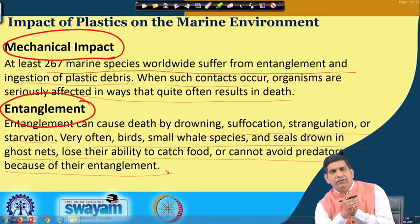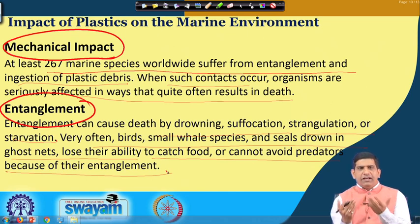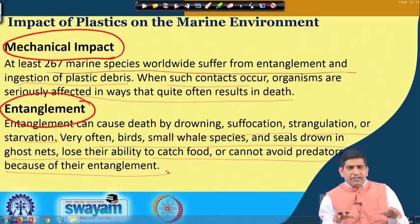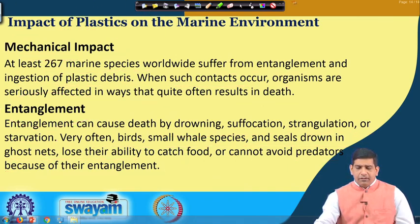So they get stuck with plastic pieces or plastic wires, or with all this plastic waste floating around, and once they are stuck, they become easy prey for any predator. Then they get consumed, or they cannot eat. They suffocate, they starve, they cannot breathe, they cannot swim properly because they have been entangled with all these plastic wires and other stuff in the ocean. That leads to drowning in the ocean, and that leads to a fatal situation as well.